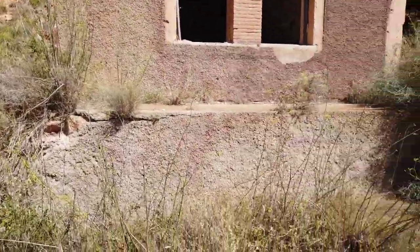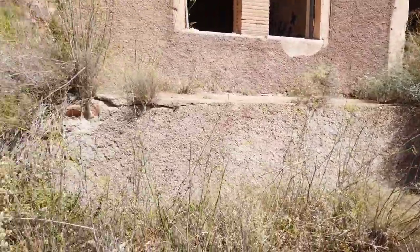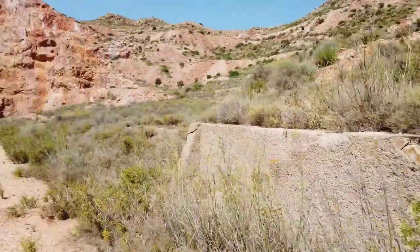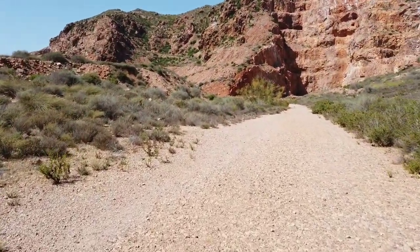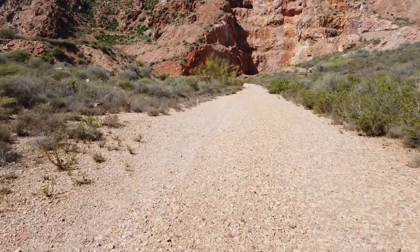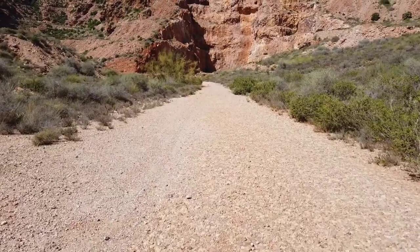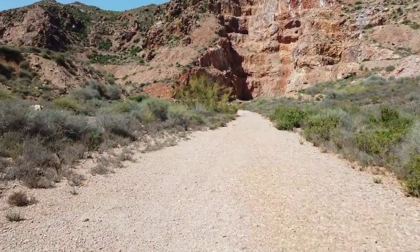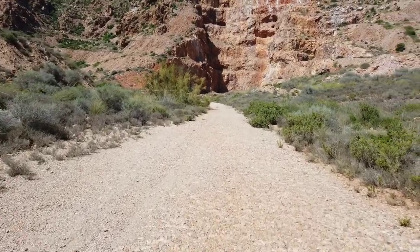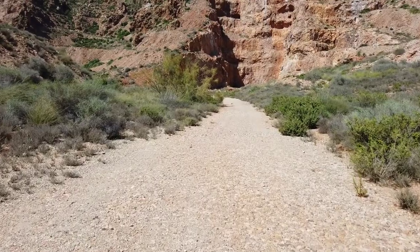Oh, and this is raised. Maybe they had trucks pulling up here. That would explain the raisedness of it. It's actually been a weighbridge station. Now up there is a tunnel. Some more buildings. Let's have a wander.